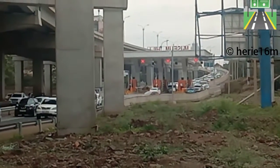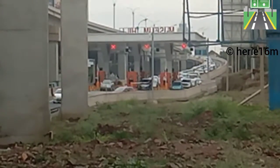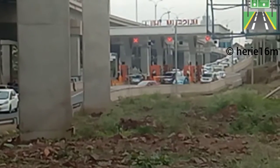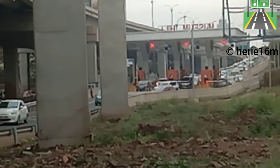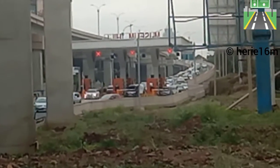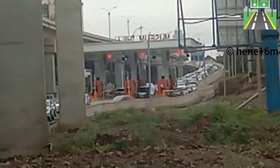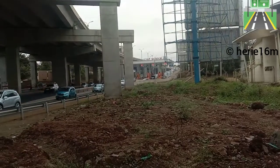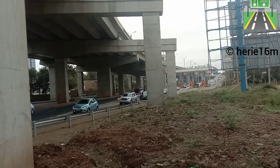of cars that were supposed to drive off from the expressway. So as you can see, the road seems to be very busy, there is a lot of congestion in this area, whereas the normal ways were moving just as normal without any congestion.